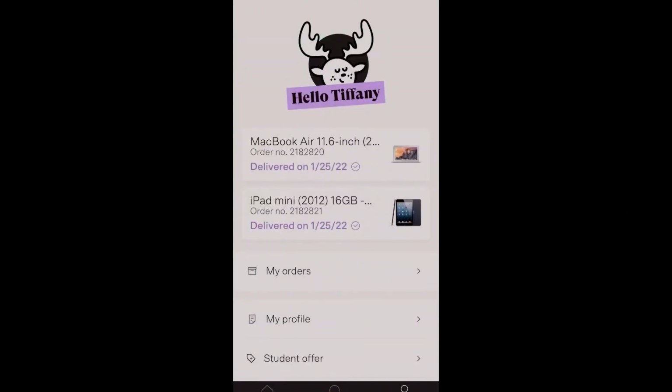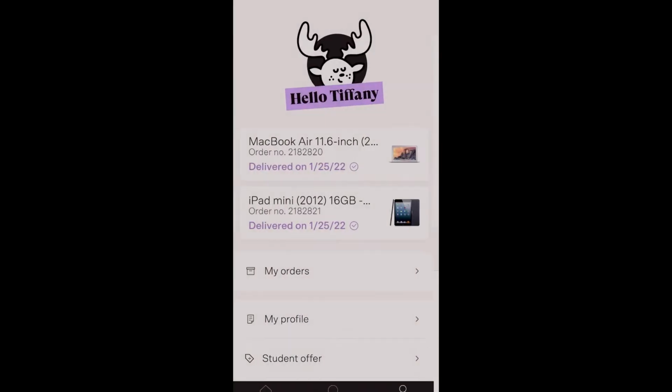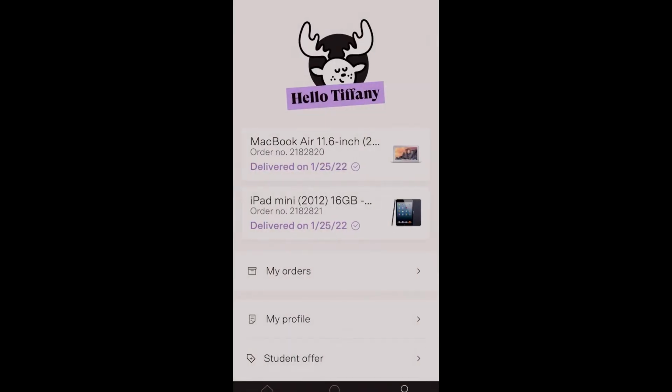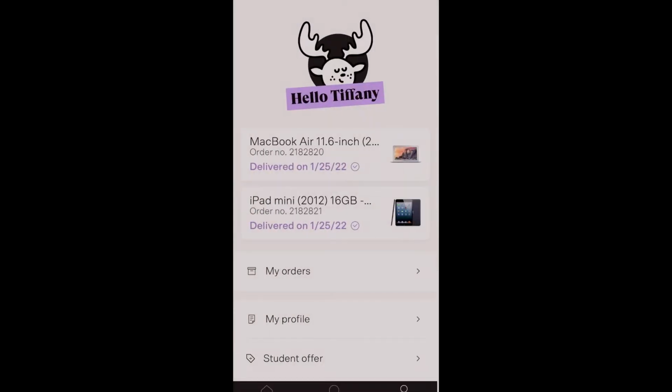All right, you guys, so I wanted to show you on the app how much I paid for this iPad mini. It is the iPad mini 2012, 16 gigabytes, and I only paid $41 for it. Also, here's the MacBook info as well.